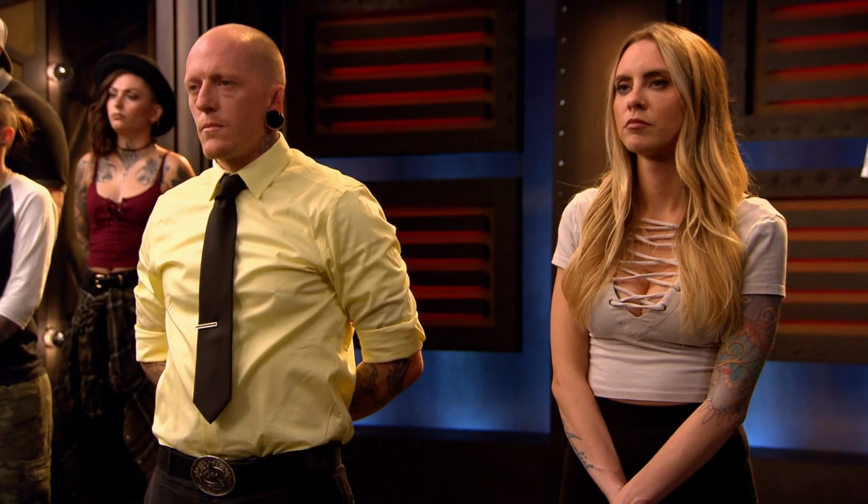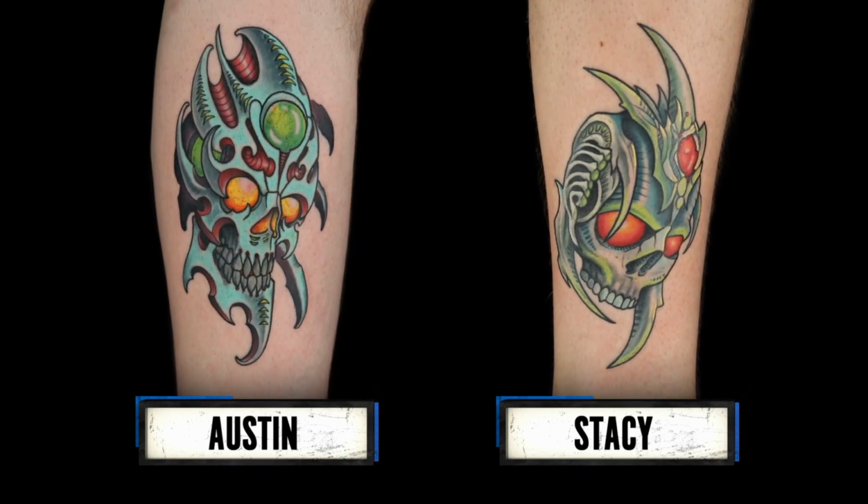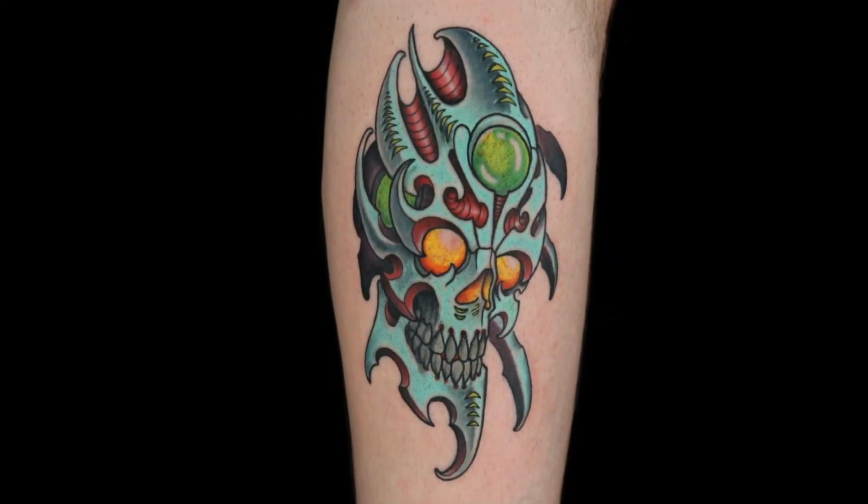Clean, you had to put these two up for elimination. This is your team. How you feeling about this? I mean, it sucks. Obviously, I want the best tattooer on the team. I think the tattoos both have some good qualities. Stacy's, I think, looks a little cleaner, and I didn't really help her do much. Austin's, the outline is a little wonky from top to bottom. And yeah, everybody chimed in way more on Austin's end to get to this point right now.